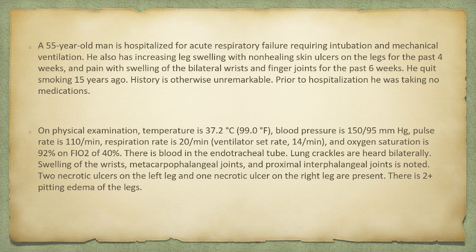A 55-year-old man is hospitalized for acute respiratory failure requiring intubation and mechanical ventilation. He also has increasing leg swelling with non-healing skin ulcers on the leg for the past 4 weeks, and pain with swelling of the bilateral wrist and finger joints for the past 6 weeks. He quit smoking 15 years ago. History is otherwise unremarkable. Prior to hospitalization, he was taking no medication.